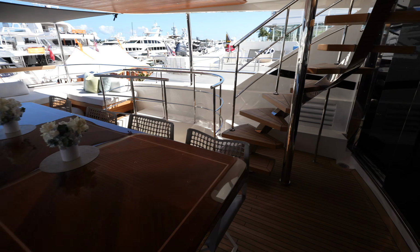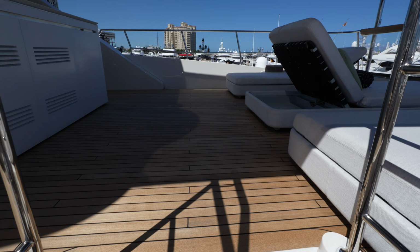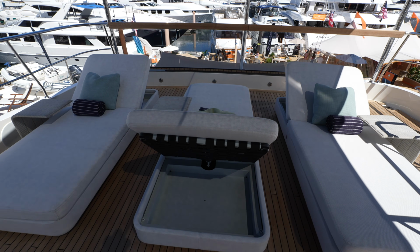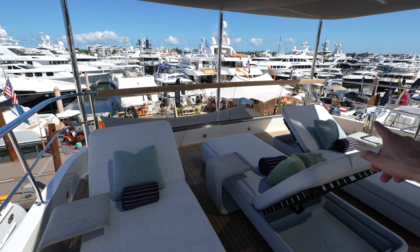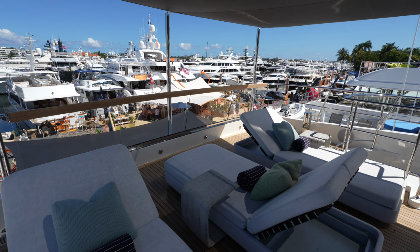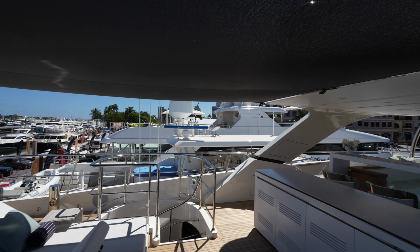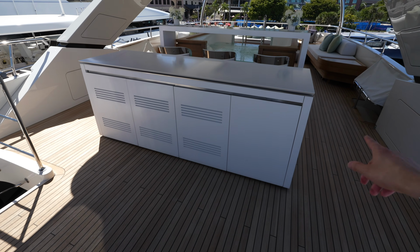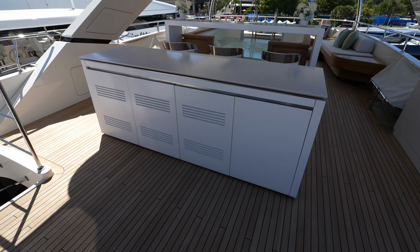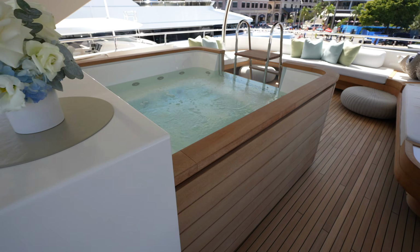Now, we're going to adjust the camera settings because it's going to be very bright up on the sun deck. Starting all the way back, we have 3 freestanding loungers and the same design on the railing back here, which I like once again. Got to keep it consistent. There is a shade overhead, but of course you could take this down if you wanted to. And then if we look forward, we have some storage right here, and I believe this is a catering section with refrigerators. There's 3 chairs built into the bar, then everyone's favorite, the hot tub.